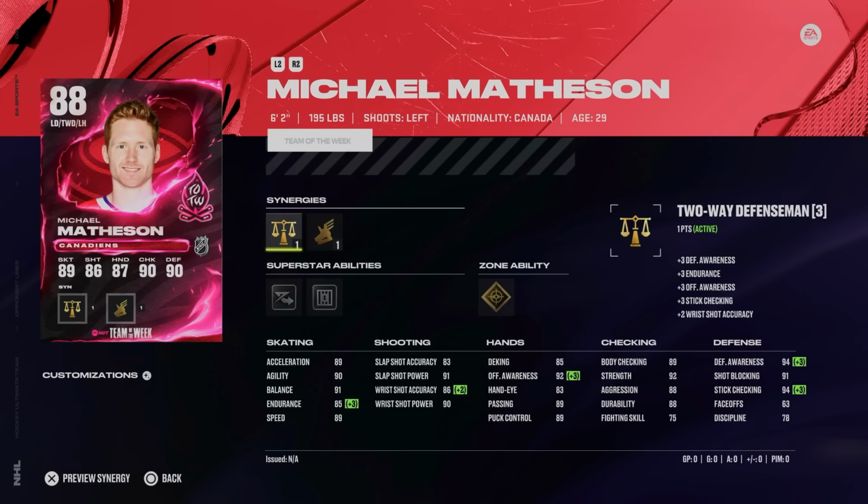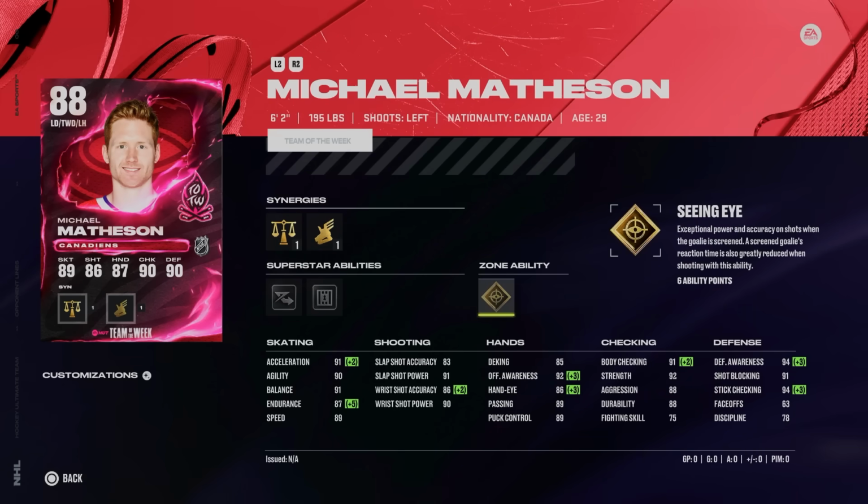Up next, we've got the 88 Michael Matheson from the Canadiens, two-way defenseman and accelerator boost with gold seeing eye, shutdown, and elite edges. 89 speed, 91 excel. It's kind of ho-hum across the board here, but at 88 overall, it is going to cost a little too much to justify putting him in your lineup, I think. You could do worse, though.